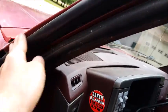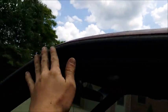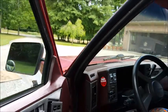Just like one-handed weather stripping install. And yes, I am ambidextrous. Look at that. Let's get it back a little bit. Make it fit just right. All right. Perfect.